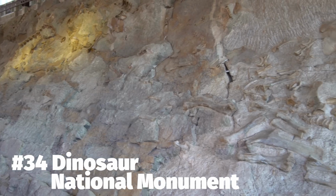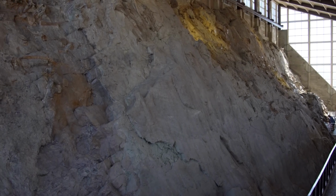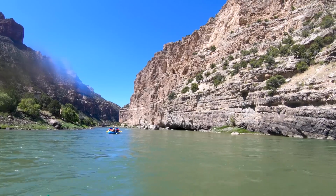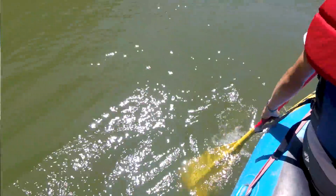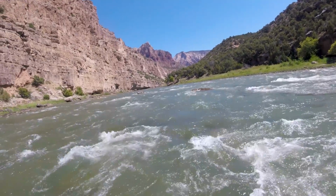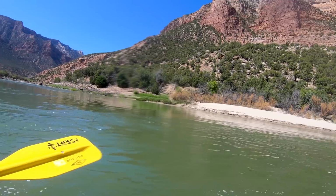So that was our base for exploring Dinosaur National Monument for 2 days. Obviously, we did the quarry and saw the dinosaur bones. But we also did rafting, which is not something I thought that I would be doing at a Dinosaur National Monument, but turns out it's quite a big deal to be rafting through the Yampa River that goes... was it Yampa and Green River? Through Split Mountain. Yeah, so that was super fun.